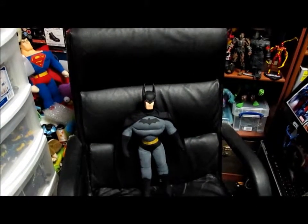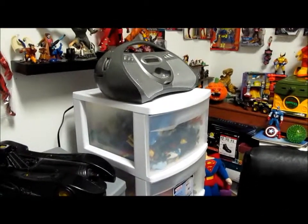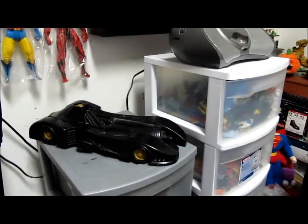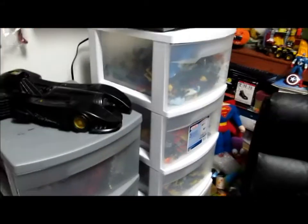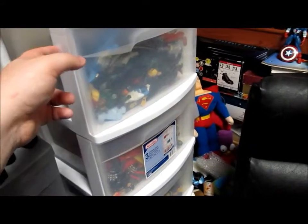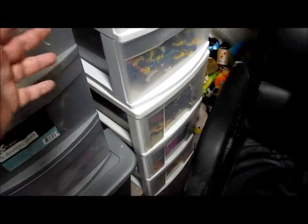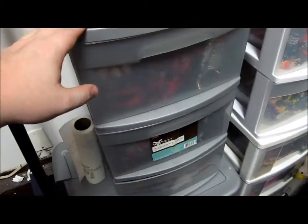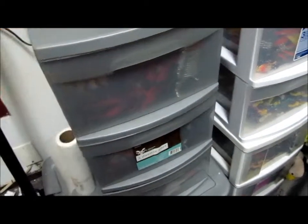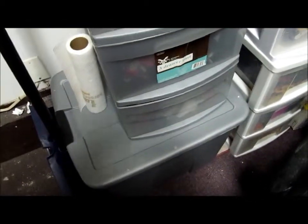Gotta have a Batman in my lovely leather chair. On the left, gotta have music, so I got the CD thing there, as well as a little shot, that's the Batmobile. Toys, lots of toys, so many toys, so little time. On the top we have anything DC, then I have Marvel, the X-Men. On the bottom is just tons of other related toys. More X-Men, kind of like the villain section. Underneath, all the vehicles, like the Batwing, all that stuff is in there.